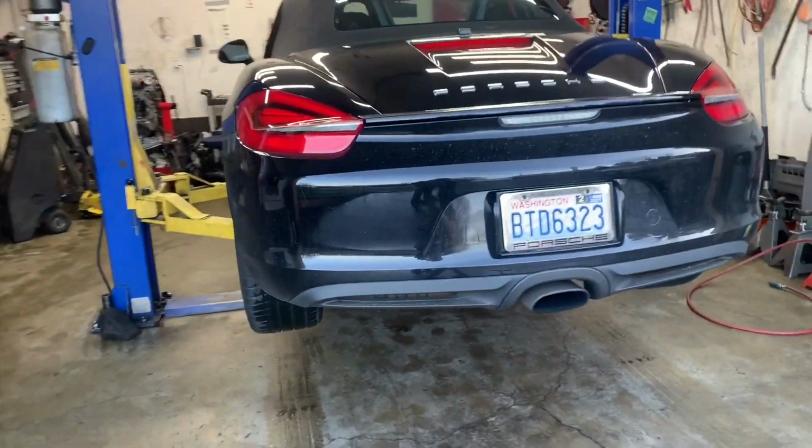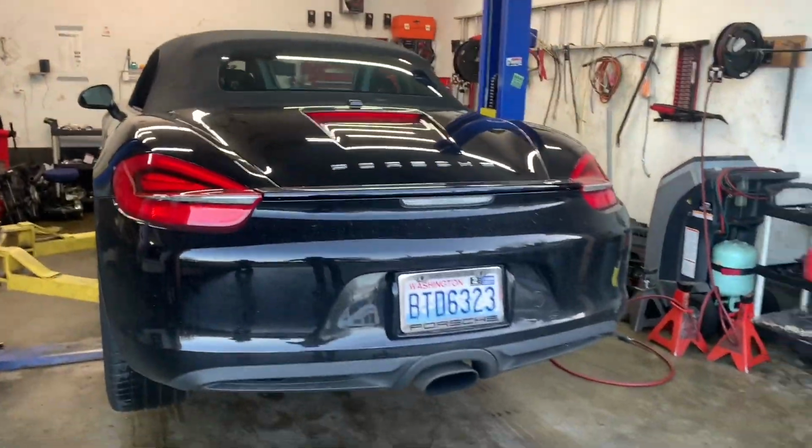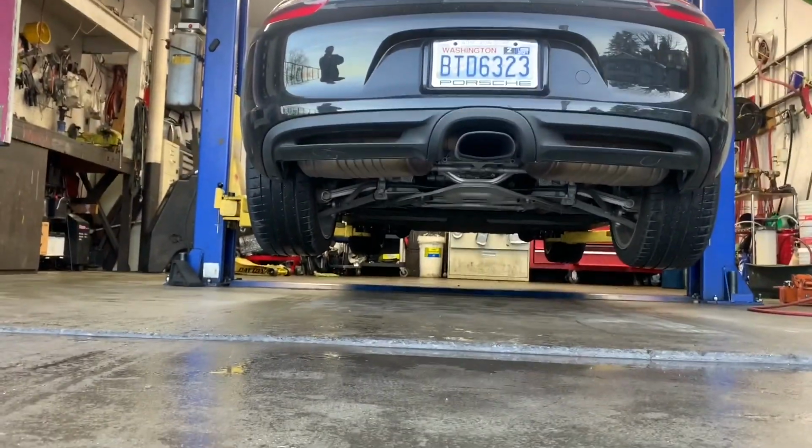Okay, so before we install the exhaust, I'm gonna do a sound clip of its stock. I'll do a couple revs on it without the sport mode on, and then once after. It's not that much of a difference though.